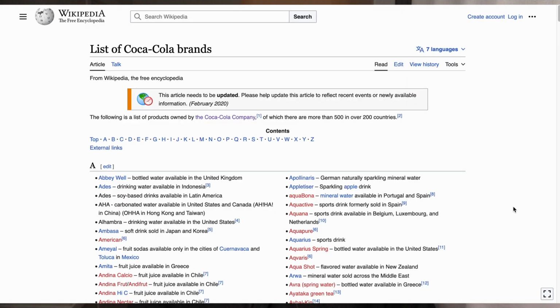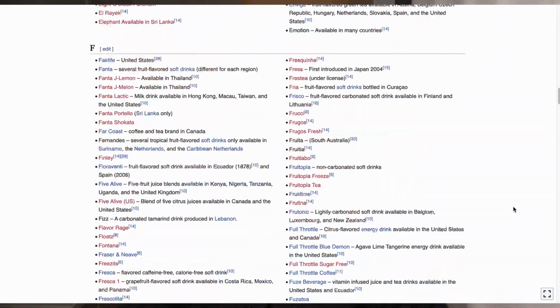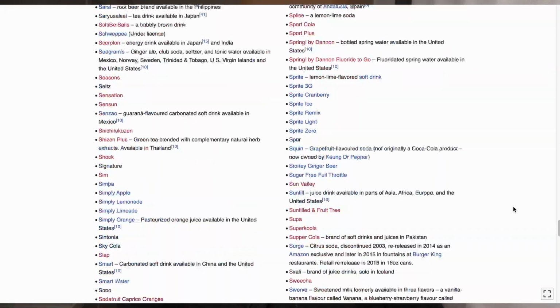They are of course most well known for Coca-Cola, but over time have invented or acquired literally hundreds of other brands. When I went looking, they had a whole Wikipedia article dedicated to them all. To name just a few, in the drink range they have Coke, Fanta, Sprite, and Thumbs Up, which I'll be drinking lots of in India this month.